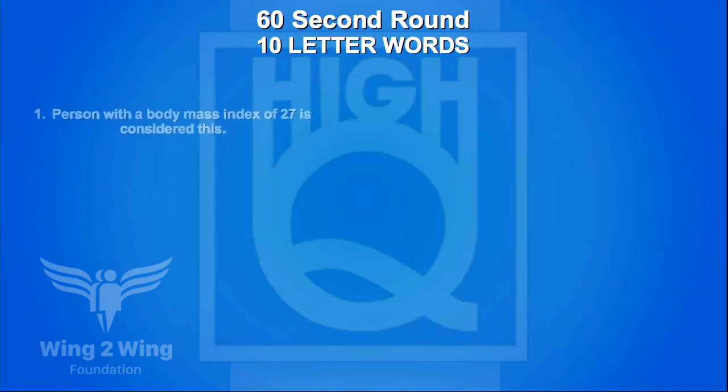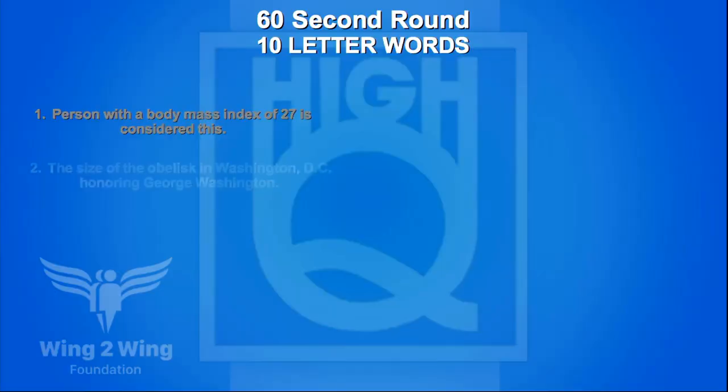Okay. Start the clock. Person with a body mass index of 27 is considered this. Overweight. The size of the obelisk in Washington, D.C., honoring George Washington.